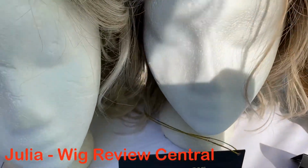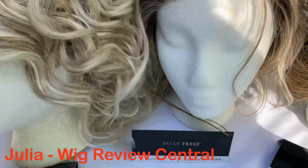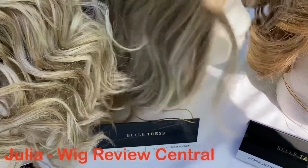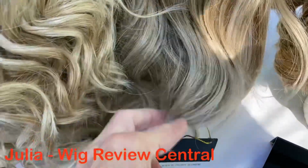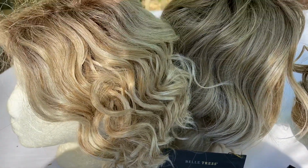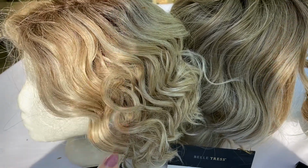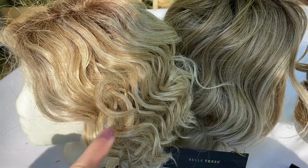And you can see the colors side by side. See the difference? You can see that Butterbeer Blonde definitely has a lot more light blonde.